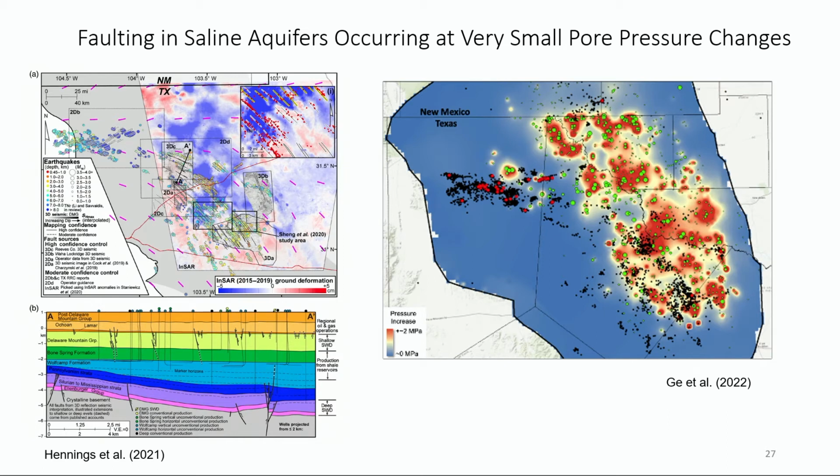Why? Because the Delaware Mountain Group is a brittle sedimentary rock which is behaving just like the brittle rocks in the basement, but the difference is it's geometrically limited by the geology, right? There's salt above it, soft rocks below it. The earthquakes occur, but they can't propagate. They can't be big earthquakes because the slip is confined.